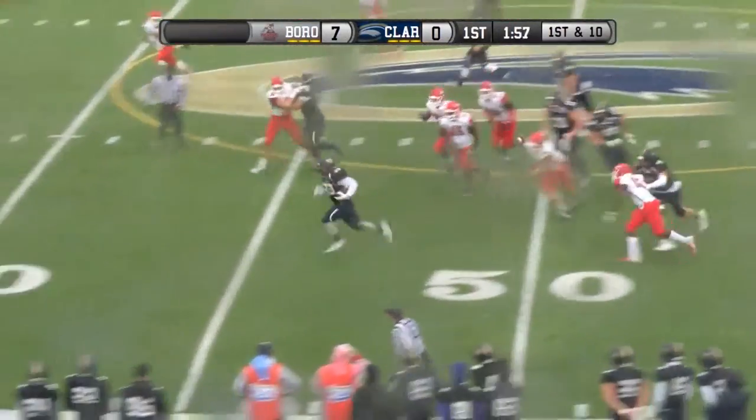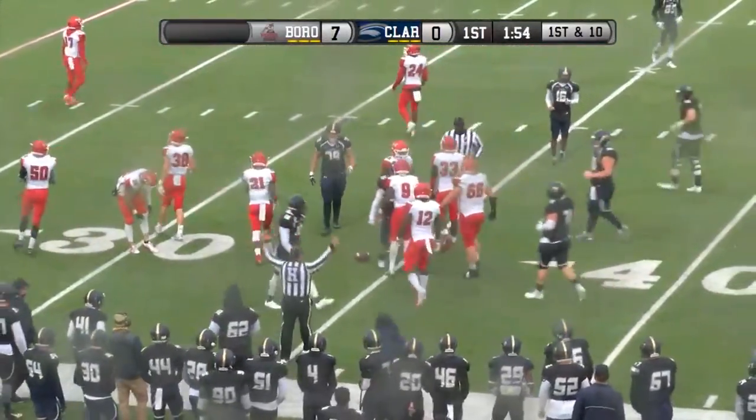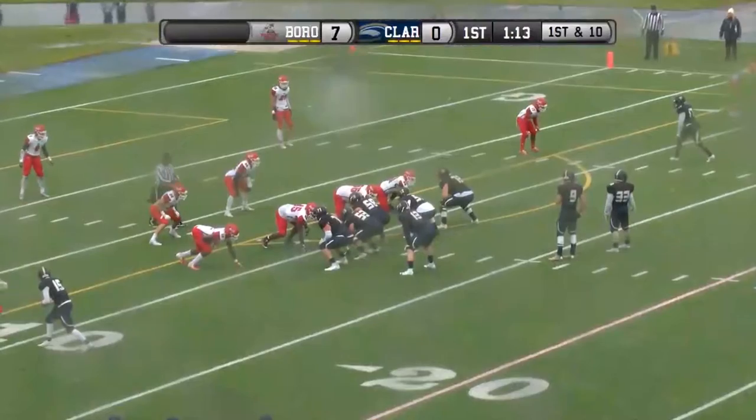There's going to be a handoff to McGriff. McGriff going to have a lot of running room. Blockers in front. Great block there by McCoy. And then McGriff lowers the shoulder. And he runs over number 9, Brandon Anderson.